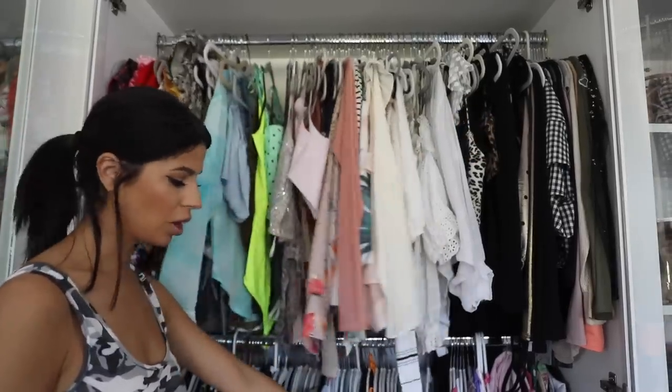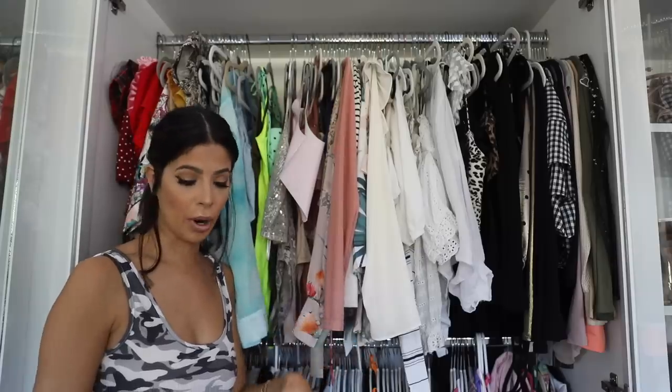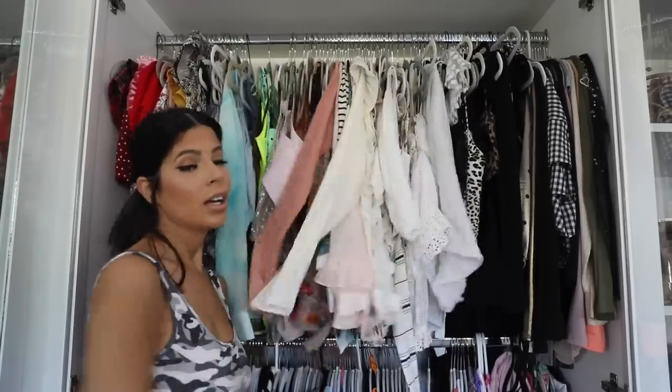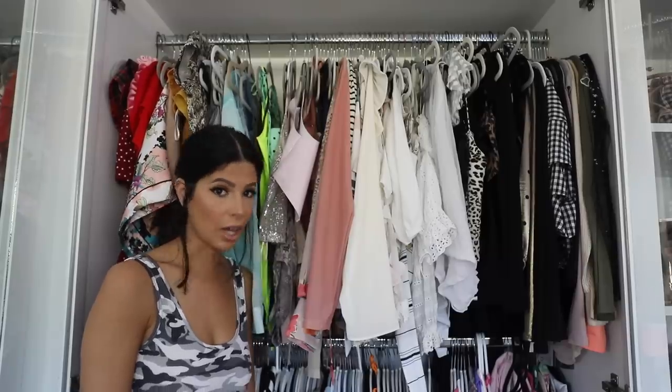Tops, and then down here are my shorter dresses. So I'm gonna go through my tops first and then we'll go down the other part. I did pretty much fill up a trash bag already from the stuff that was on the island, which I'm super proud of myself, but this is just too much. So I have a lot to go through here and I plan on getting rid of a ton of stuff. So let's time lapse it and let's jump to it.